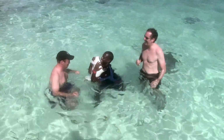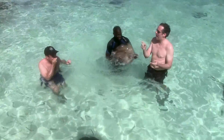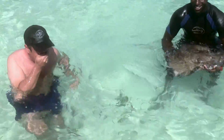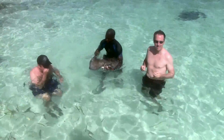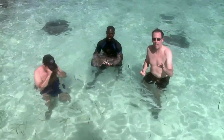Whoa! It's spitting at me! It's spitting at me! That might be the highlight of the show. I don't like you either. I don't like you either. I saw somebody do that to you in the bar last night. That's right. It's not the first time that's happened, actually. This is definitely something you gotta do when you come over to Half Moon Cay for sure.